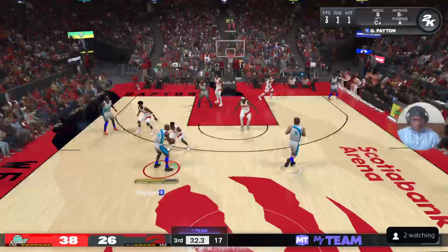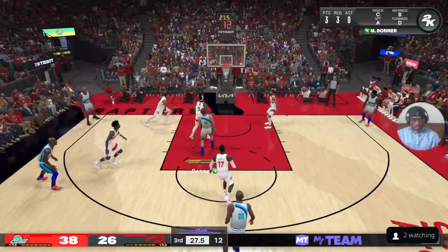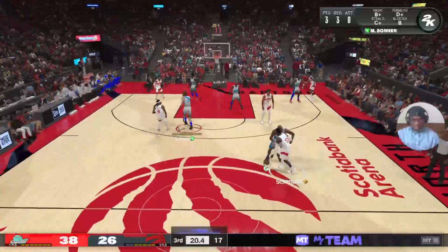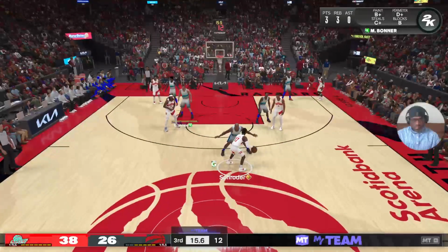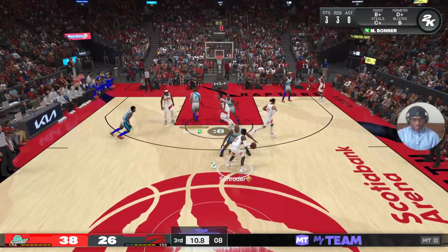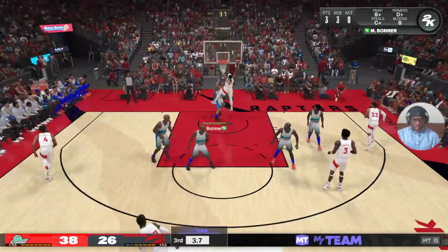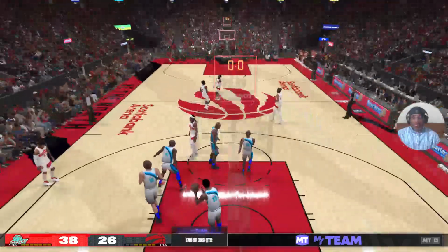34 seconds left here in the third quarter. Here's Bonner. It's hauled in by Achiuwa. Doesn't register as a block, but he did everything you want defending that shot. He timed it well and did a good job of contesting without committing the foul. Now here's Schroeder. Trent outside. Just five to shoot. Here's Anunoby. Here's Achiuwa. Tough sequence there. They just couldn't get it to fall.